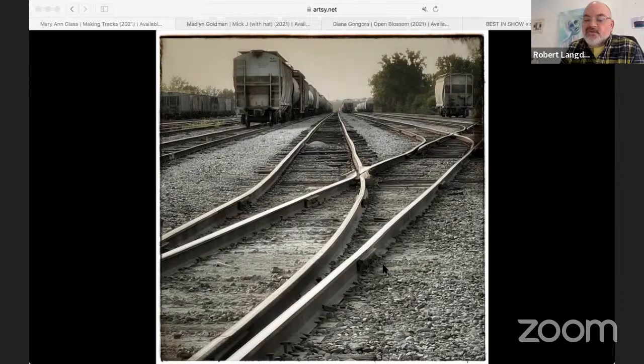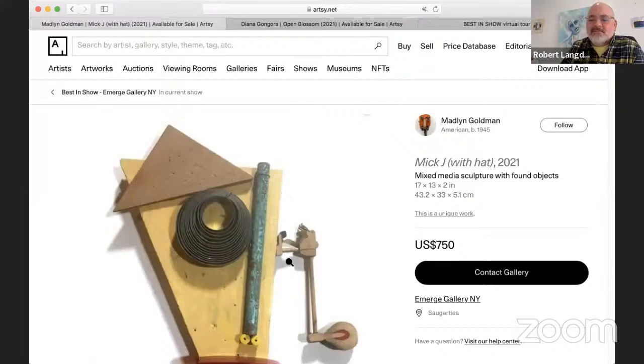This is almost a perfect composition, if I do say so myself. I would say it's a perfect composition. So that's Marianne Glass. And when I say that, I don't mean me, I mean the artists. I figured you'd guess that.